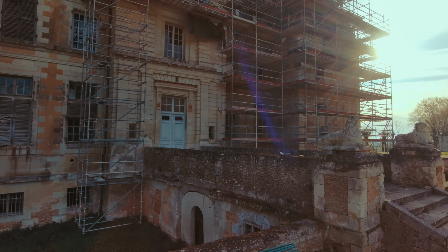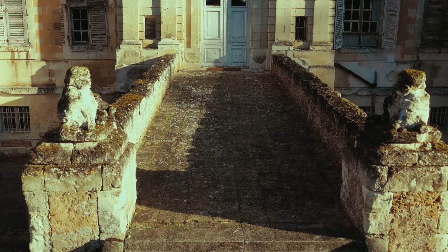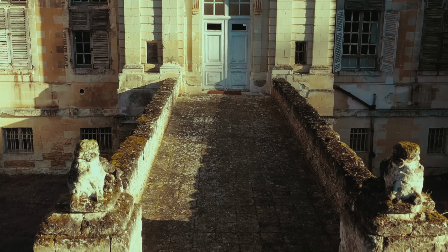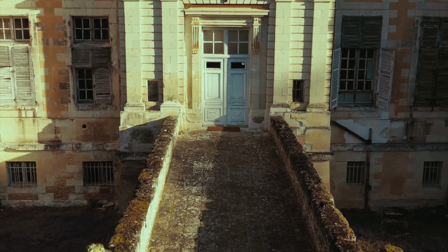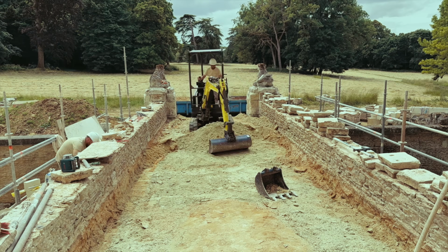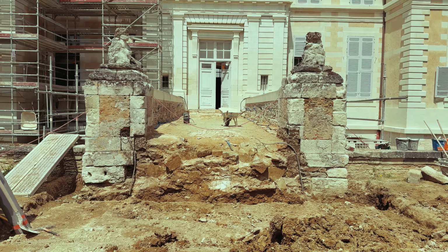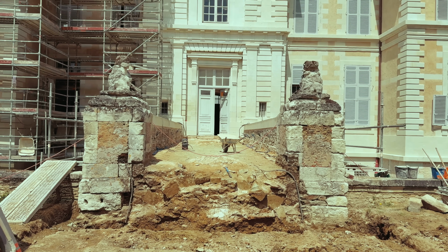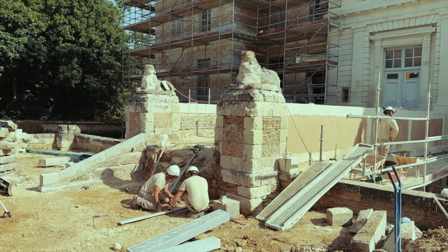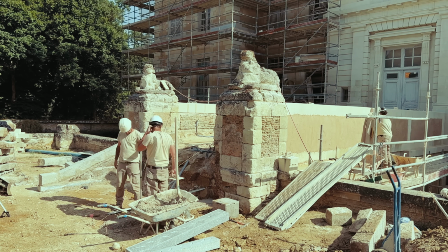Purnon's bridge spans the chateau's dry moat and was crumbling and decaying when we arrived. For the last month, our talented team of stonemasons have been working to complete the restoration of the bridge in time for our wedding. This week, the bridge is transformed as the restoration of the steps comes to a completion.